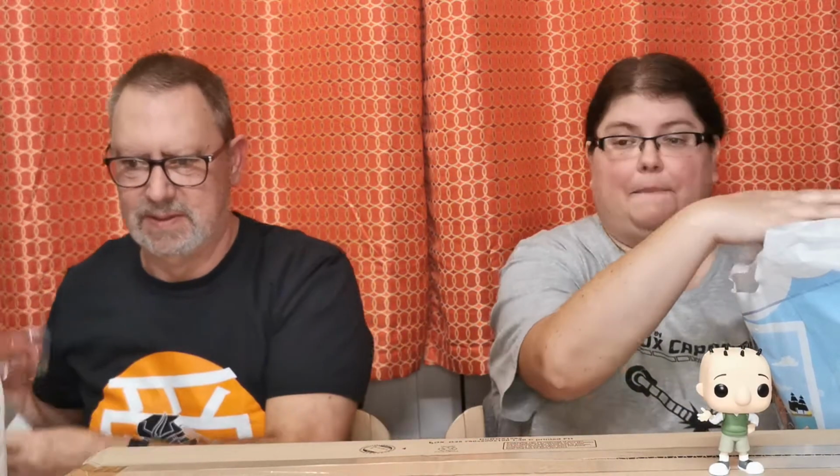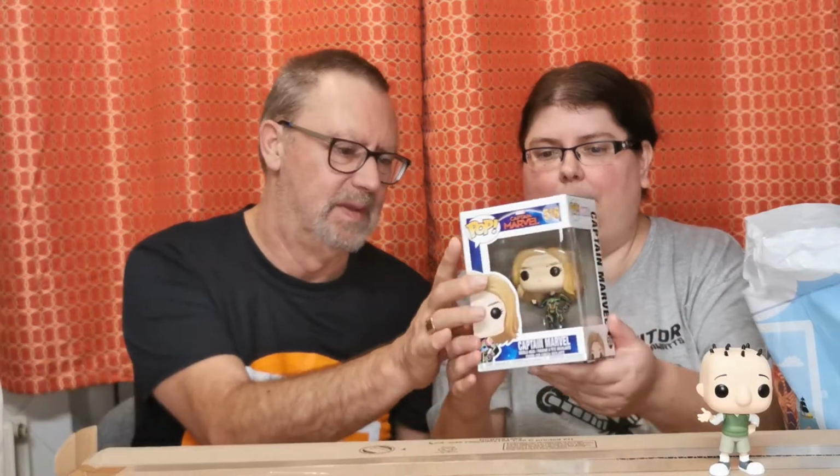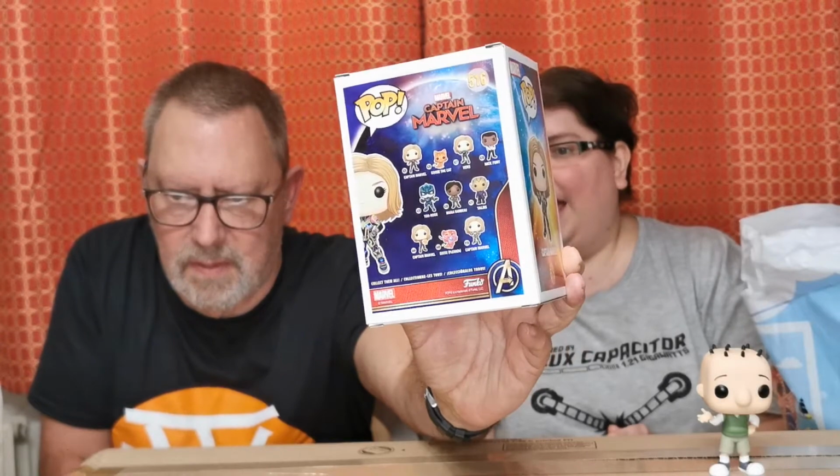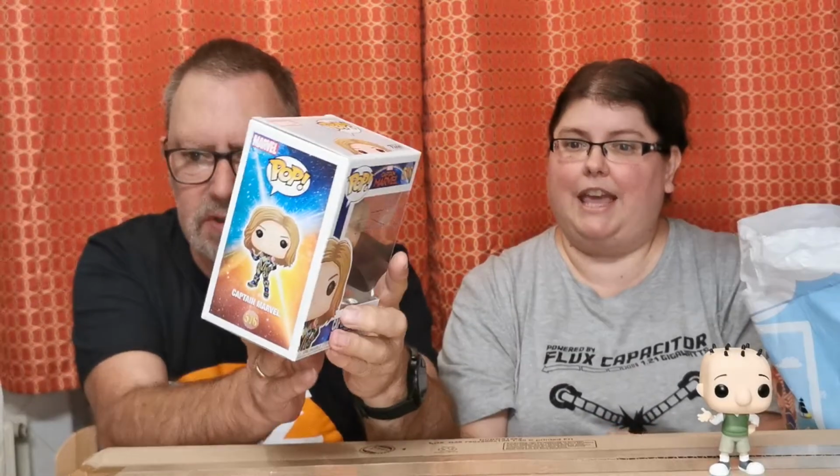Alright. Now the second one we got from the Entertainer was Captain Marvel. Yeah, you've been wanting this. Oh yeah. And on the back of it, it does show all the other characters you can get from the Marvel line. But yeah, very nice pop. Nice box. Yeah, very nice box. But I'll probably keep this one out of the box, because I'm an out of the box collector.